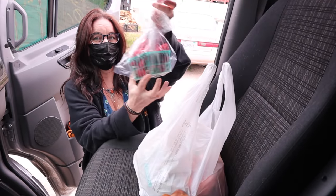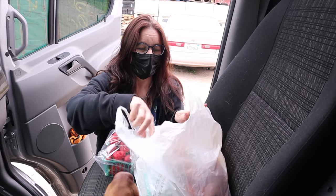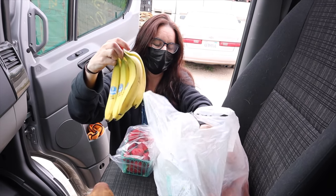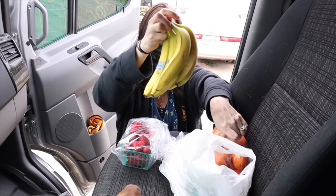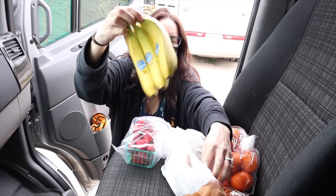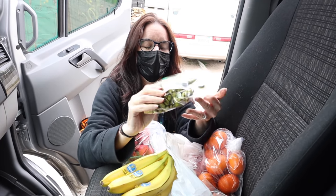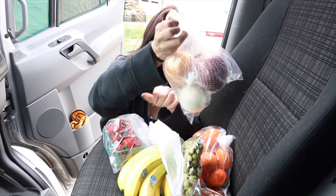So I got these strawberries for $3. They had the big one for $8. Bananas and oranges for a couple bucks. I didn't get avocados because they didn't look as good. Maybe I can find those later. And then jalapeno pistachios and this bag of onions, $2.